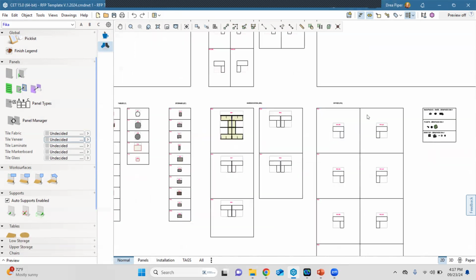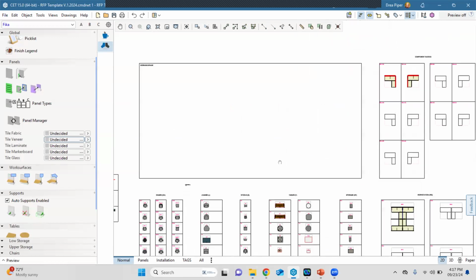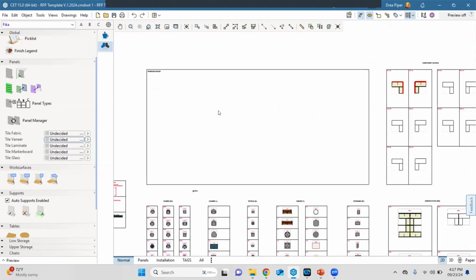Okay, so that's kind of all of the product. Additionally, we wanted to have an area where we could build additional blocks outside of just our singular item. So we have this working space here. This is a universal template for all vertical markets, so we wanted to make sure we had this space.